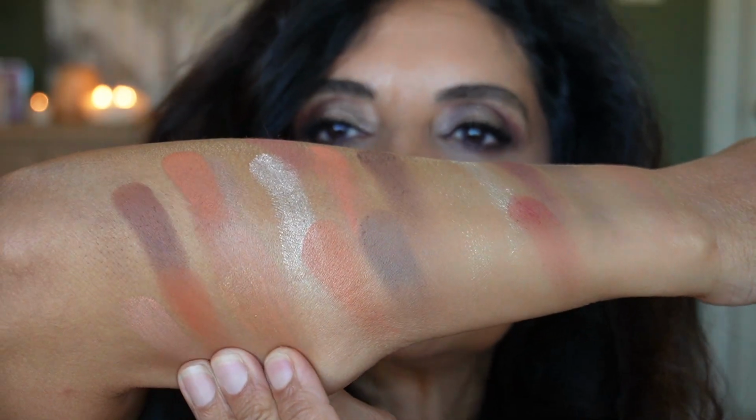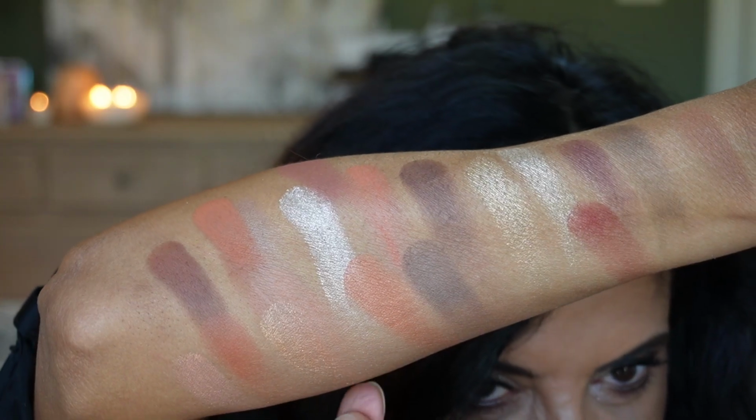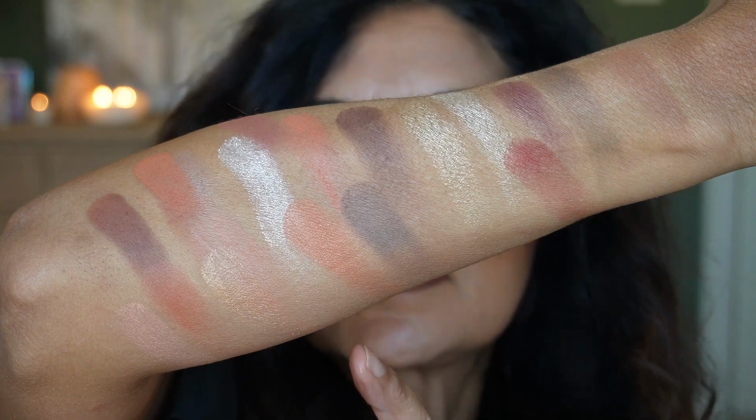And these were from their Tweed collection, and this is Tweed Fauve. But let me go ahead and swatch a couple of these, and then let me swatch you here. I mean, similar, but it's a different texture, different formula. And let me show you one more.